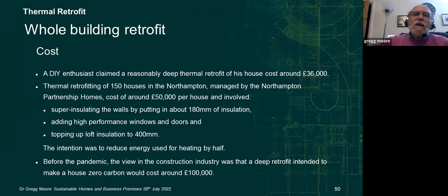What are the costs? Well, I remember reading before the pandemic a DIY enthusiast who claimed that he had done a reasonably deep thermal retrofit. A deep thermal retrofit is where you go to town insulating everything and making everything very airtight and so on. And he claimed he did that for £36,000. So almost no labor beyond his own free labor.